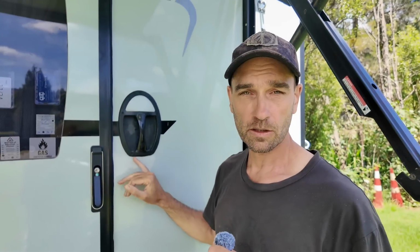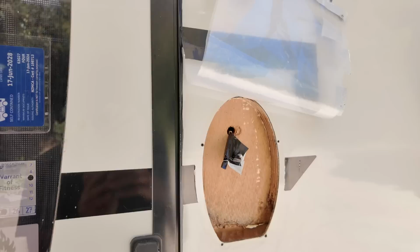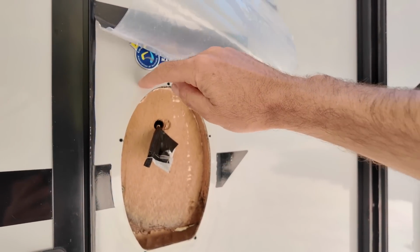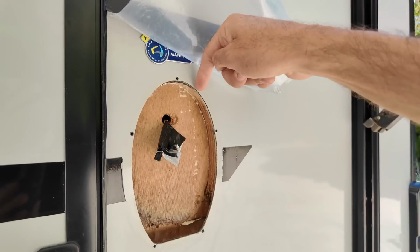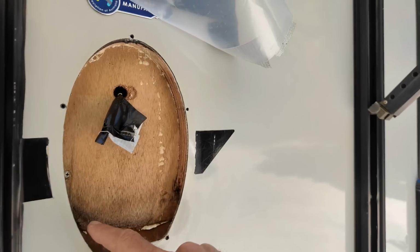At some stage we noticed some brown water stains building up here underneath the grab handle. Got a bit worried. I undid the screws, I pulled out the grab handle, and sure enough, inside there was a lot of water built up, and the whole inside plywood was rotten. So you can watch that in our other video.